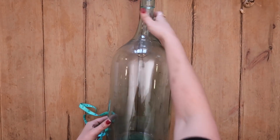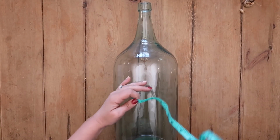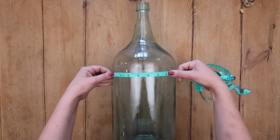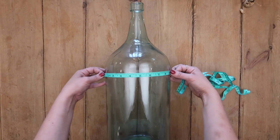Now, this is where the fabric tape comes in handy, because I wanted to figure out what the width of my letters or my words would be. I wanted them to all be immediately visible from the front. No one had to walk around to see a full name. So I settled on about 5 or 6 inches wide, and obviously a regular ruler doesn't bend like this.